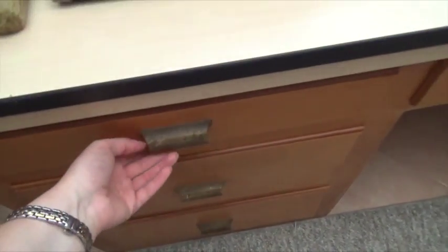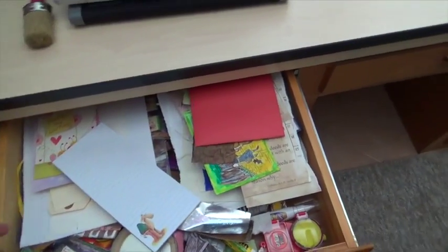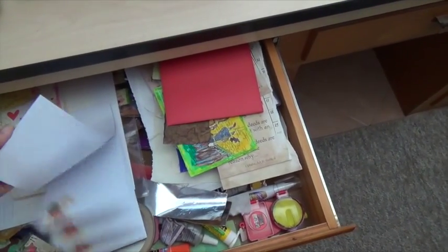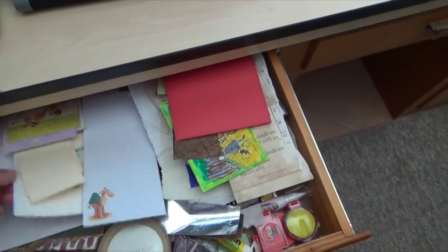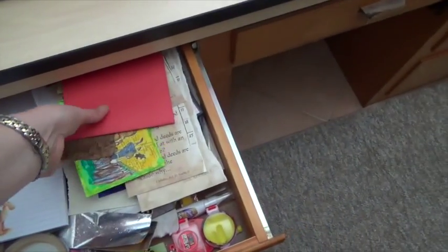So then looking into the desk drawers, first of all, this is stuff that I need to work with. So, you know, anytime I need to take a note or whatever, I need a paper pad. Just little love notes that I can leave around for my husband and my son, tags and ATC papers that I'm currently working with.